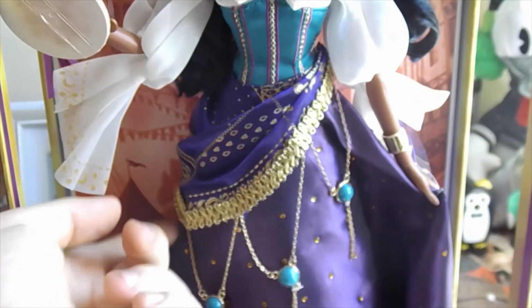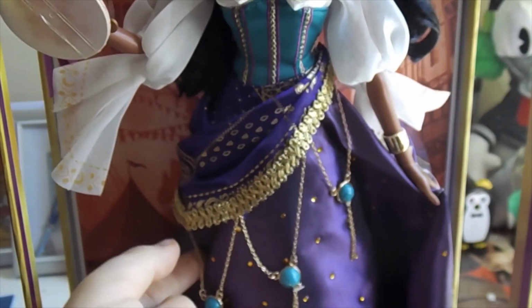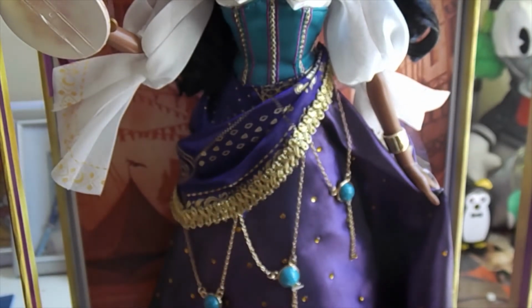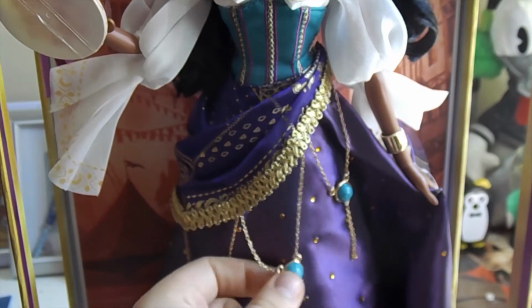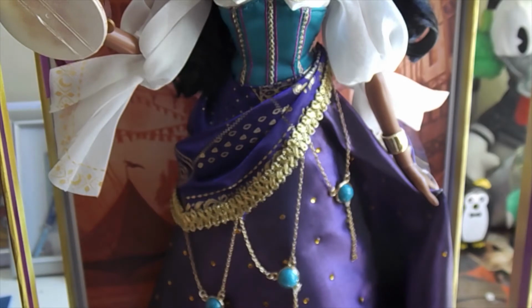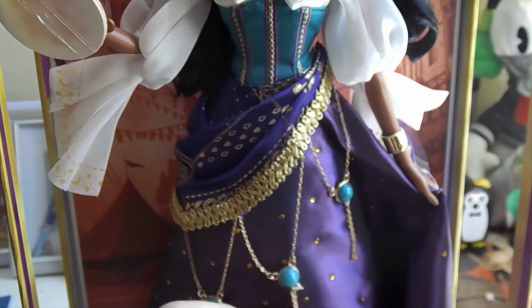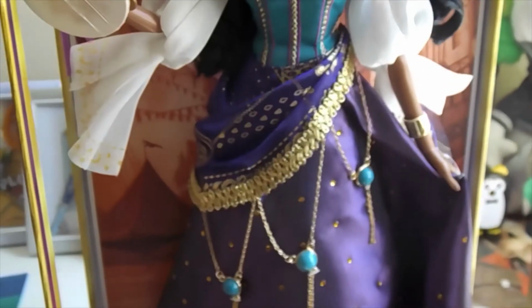She has this piece which is amazing. I really like the printed details. I don't really like this, it looks a little bit cheap because the classic dolls also have one similar. I'm not a fan. I love this. This is metal. This is a beautiful turquoise jewel stone thing, which I think is very pretty. And she has two of these golden chains under, which are great. And she has three of those. I really like this.